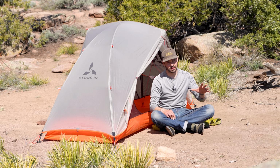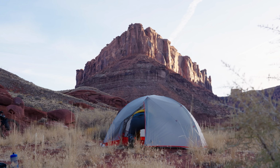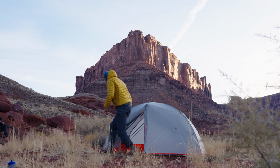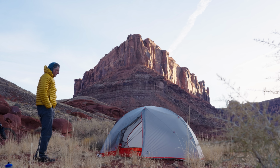Generally speaking, it makes for a more enjoyable experience to live in and get in and out of, but even super tall people like Dave will probably have a hard time getting in and out. But for me, it was pretty darn easy with minimal rub on the fly due to the high ceiling of the structure.